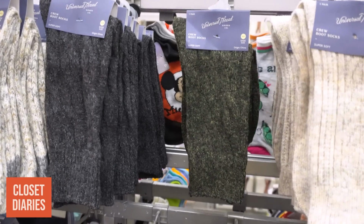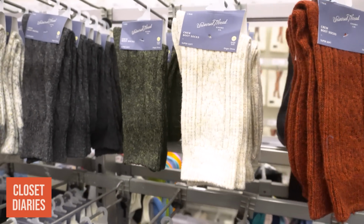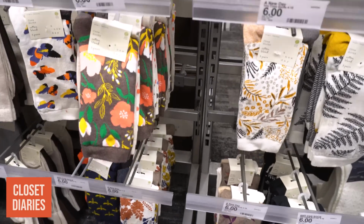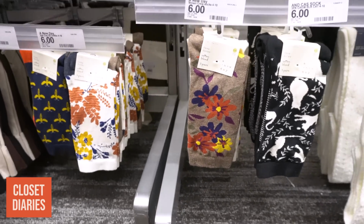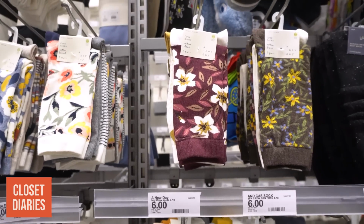I also really like these green and these red. There's just some options to add a little color. When it comes to prints, there's not any that are really calling my name. I love a classic print, and none of these are ones that I want to bring home, but sometimes it's good to check here to see what print socks they have.